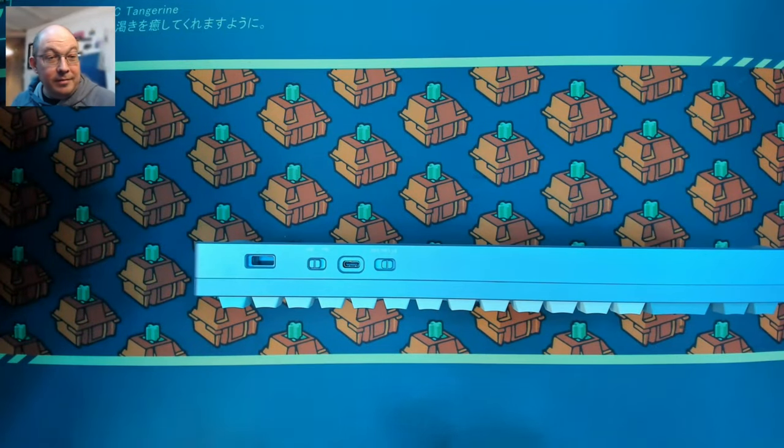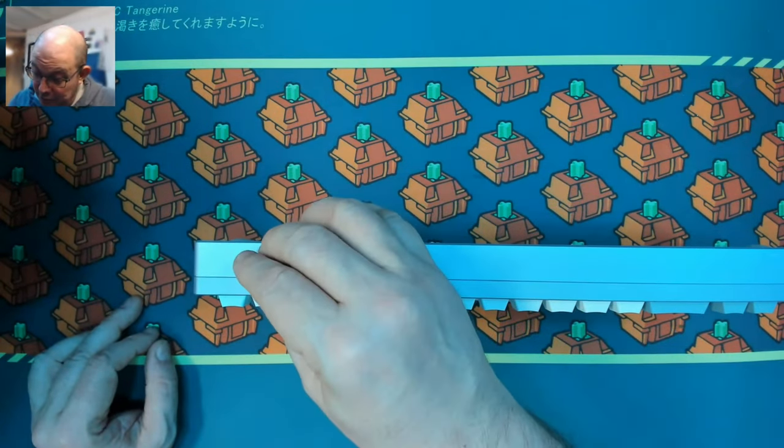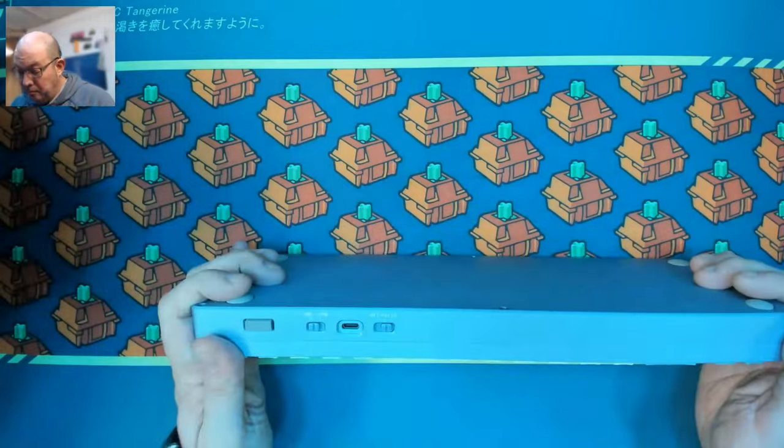It's just funny that I've seen plastic keyboards even recently that have a 2.4 dongle but don't have a 2.4 pocket, and they're plastic. There's just no excuse not to put a pocket for it.